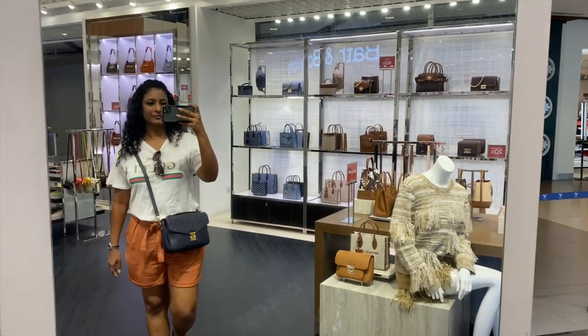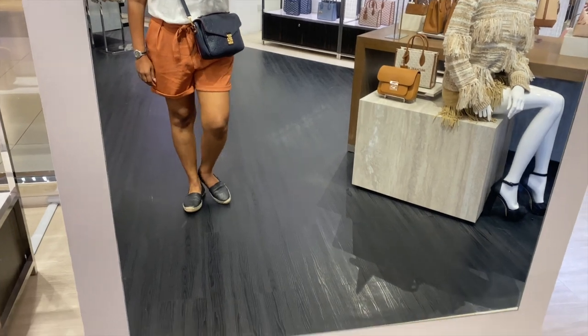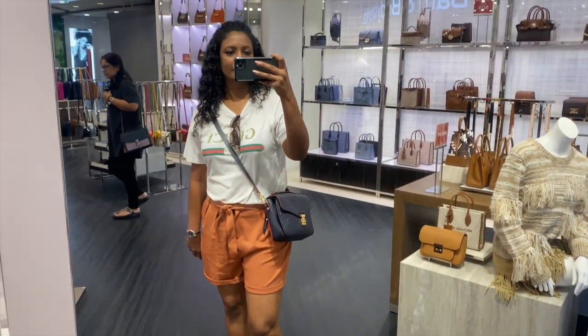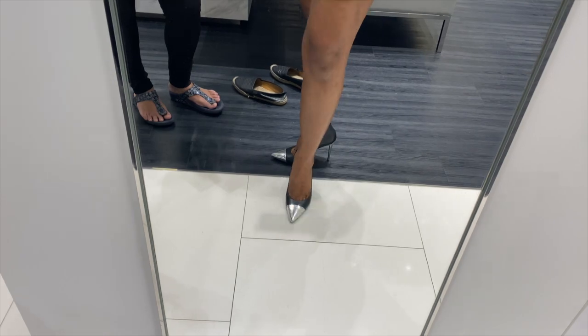Outfit of the day. So I'm wearing these shorts with my Gucci white t-shirt and of course with my Gucci espadrilles. As per the bag, I'm wearing my Louis Vuitton Pochette Métis bag.